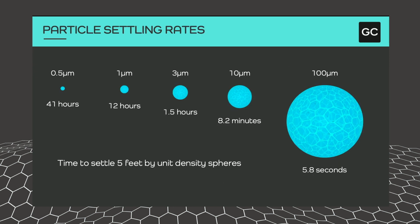The graphic shows the effective settling rates for different particle sizes. The settling distance used is 5 feet, which is an average human mouth height. These results assume no crossflow of air which could affect the particles. The size ranges of interest are below 10 microns. We can see from the graphic that sizes in the range of 3 to 10 microns remain airborne for minutes.